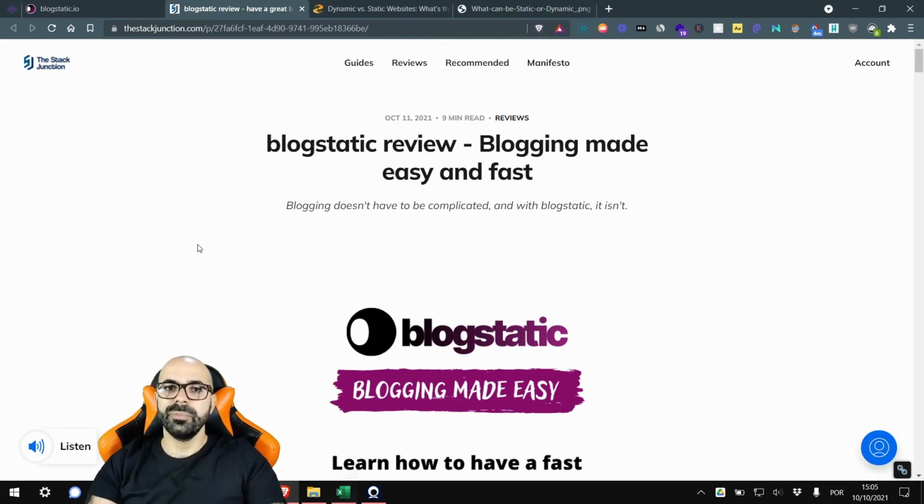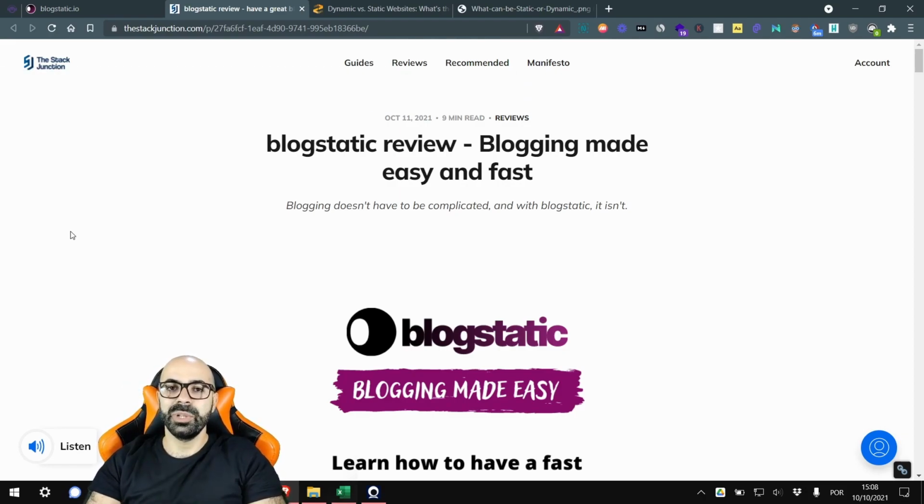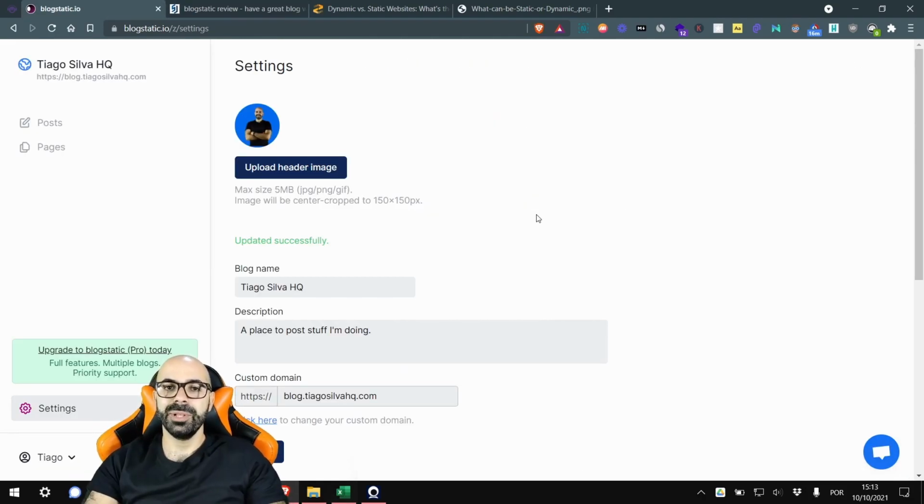So you get all the benefits of using a static website without any of the work. Next is monetization. Website owners need to make money with their website, and let me tell you that Blogstatic already allows you to use display ads. And things might not stop here. If Blogstatic releases memberships, they will be a viable alternative to Ghost or Substack.